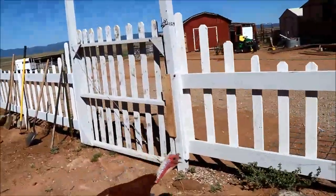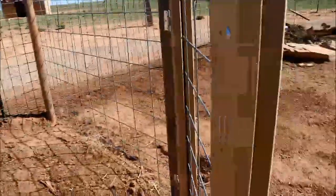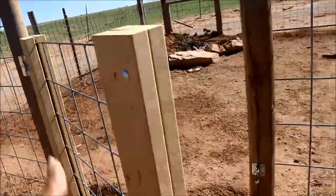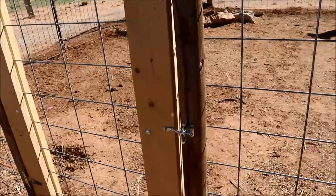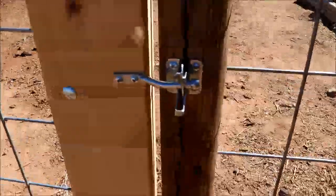The birds have gotten in the yard, but they can't get out of the yard because Levi dug this out yesterday. So, I really like this little gate latch that Addie put on here. Very simple gate, but it closes very well. We don't have to worry about the kids forgetting to close it behind them. It's just a very simple latch, but it works so good.